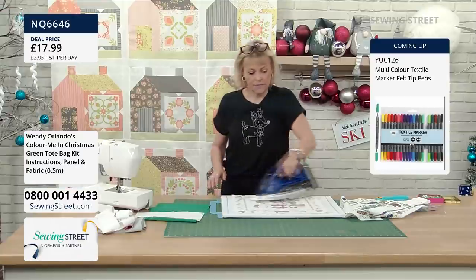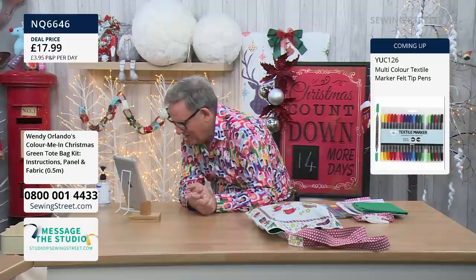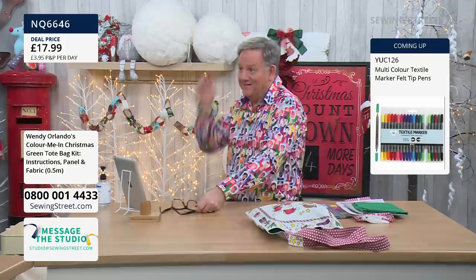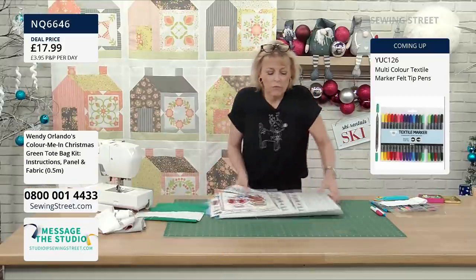Viv says, I made my husband a quilt with all the grandchildren's drawings on. Oh, Viv, the oldest is now 22. That's the kind of thing that I would do, because I just think that's so special. That's so, so special.